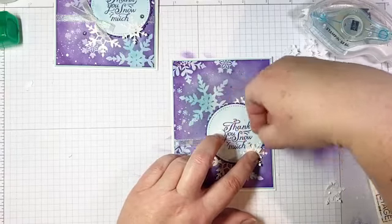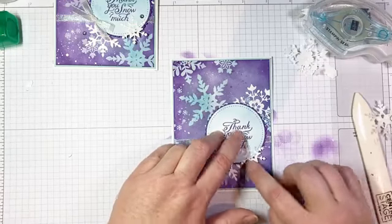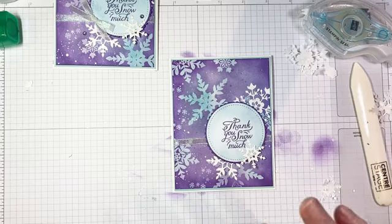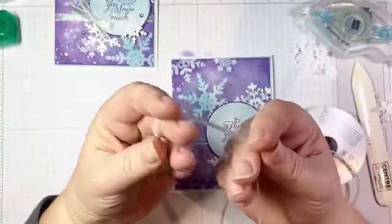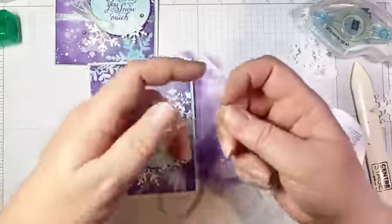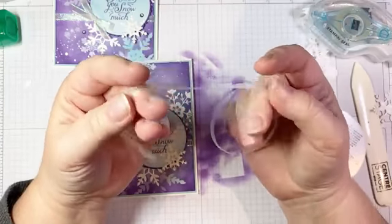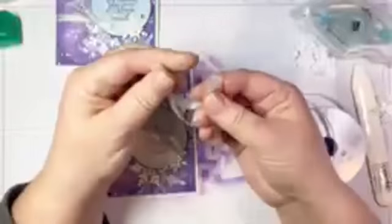All right, so we're going to pop this on here. That's a little bit too high. There we go. Right there. And that's just going to extend off the edge. And then we're going to tie a bow. Where to put my ribbon? There it is. We're going to tie a pretty little bow. Heather, yes, the thick Whisper White is heavier than our regular cardstock. It is really heavyweight. All right, so I'm going to tie a bow with my beautiful iridescent ribbon.